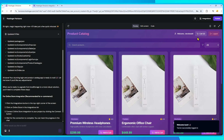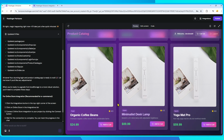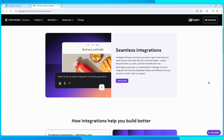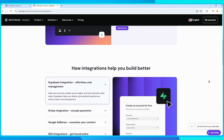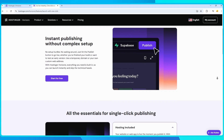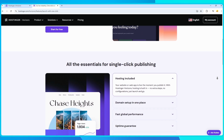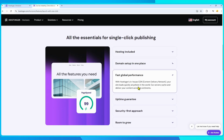Full stack integration. Horizons covers front-end, back-end, databases, and even hosting. It connects to popular services like Stripe for payments and Supabase for database functionality, all configured through prompts. One-click deployment. Once your app is ready, you can publish it instantly with hosting included. Every plan comes with 1 year of free domain and professional email, making it easy to launch a project without extra setup.